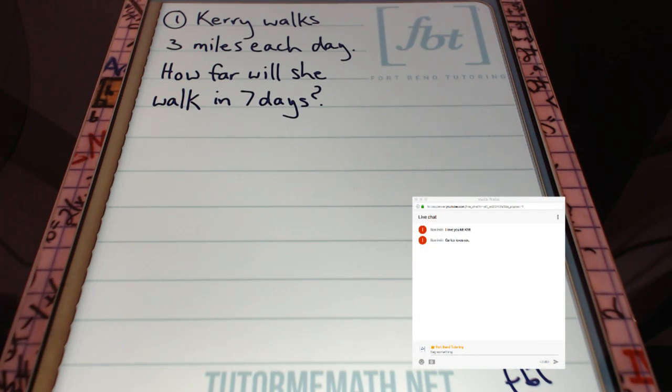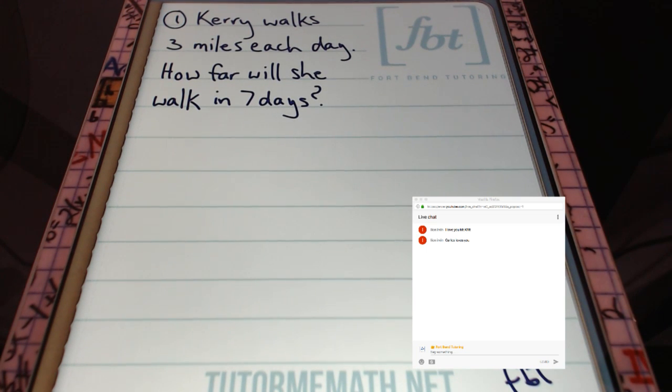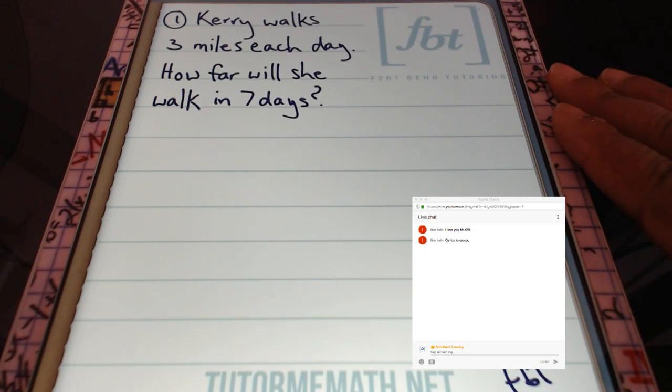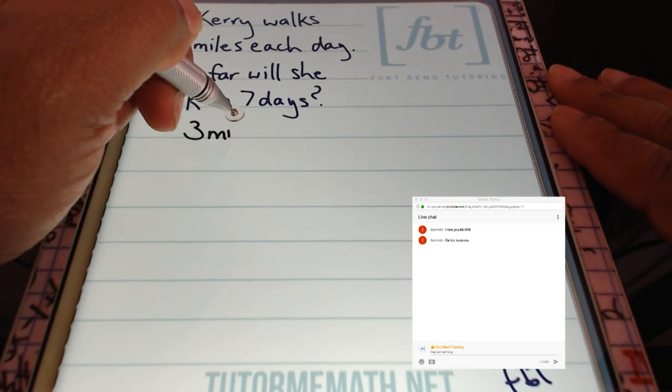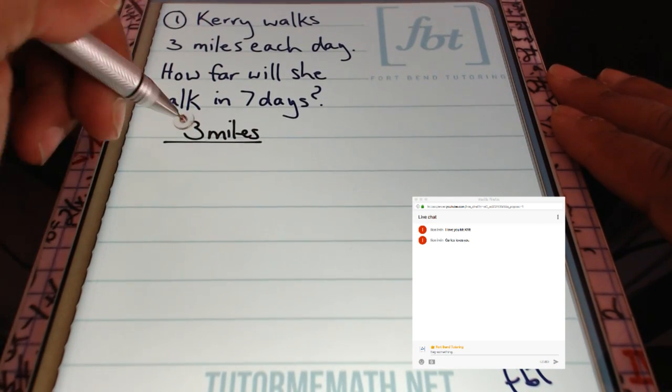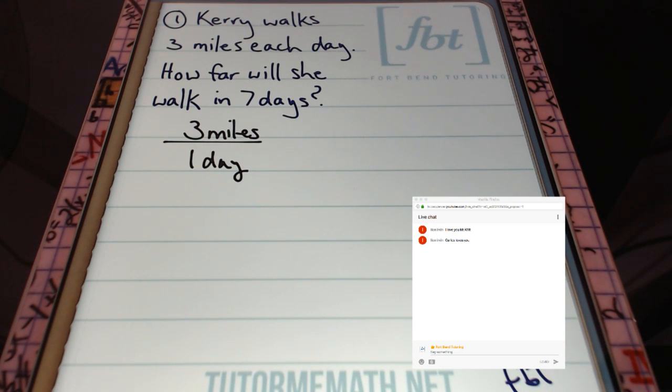All right, so let's get things underway here. We have problem number 1: Carrie walks 3 miles each day. How far will she walk in 7 days? This sounds like a proportion to me, and the reason I say this is because they gave us a standard. They're telling us that Carrie will walk 3 miles in 1 day. So we're setting up our ratio: 3 miles per day.